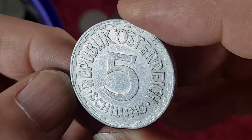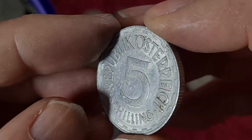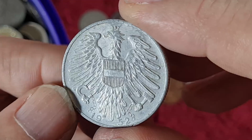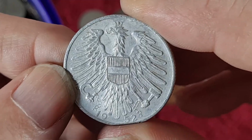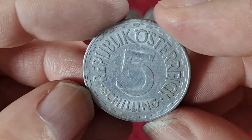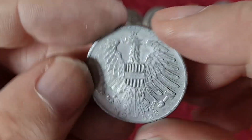I don't know much about the Austrian coins from the post-war period, because I think they kept their heads down and kept their mouths shut and didn't make eye contact with the rest of Europe for a little while. But no, I do like the eagle designs, though. Quite a few countries have got eagles. The Americans have got it. The French have used it. The Austrians, the Germans. There have been eagles dotted around quite a few times over the years. They're really nice designs usually. There you go. Austria, 5 shillings, 1952.